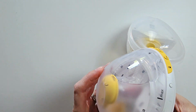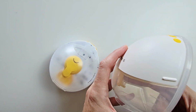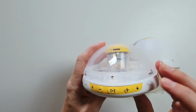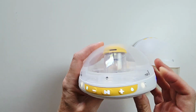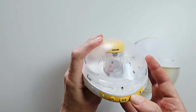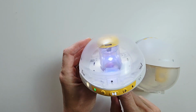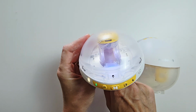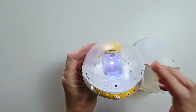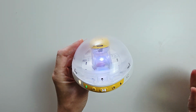Okay, in terms of flange design, both of the harder silicone, you do have a really nice long tunnel with the Medela Magic, so that can be great. Both are actually really good. One thing I do really love though, when we're talking flanges with the Magic, it has these inbuilt lights, so you can easily see how well your nipple is aligned. Love this little visual window here, so you can quickly glance down and see where you're at with your milk.